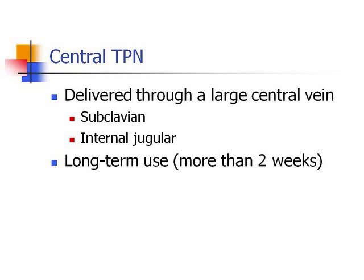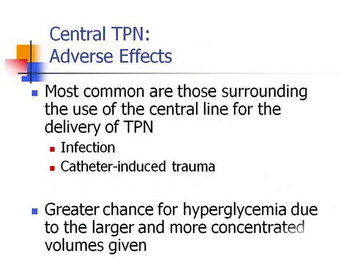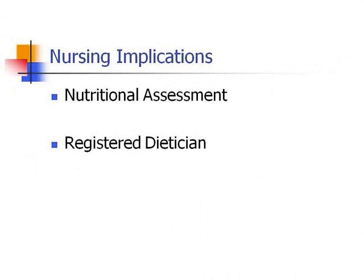Central TPN is delivered through a large central vein, such as the subclavian or the internal jugular, and it's for long-term use, that is more than 2 weeks. Disadvantages are risks associated with central line insertion, use, and maintenance. And there's a higher risk for infection, catheter-induced trauma, and metabolic alterations. The most common adverse effects for central TPN are those that are concerned with infection and catheter-induced trauma. But these people also have a greater chance for hyperglycemia due to the larger volume and more concentrated volume of solution that's given.